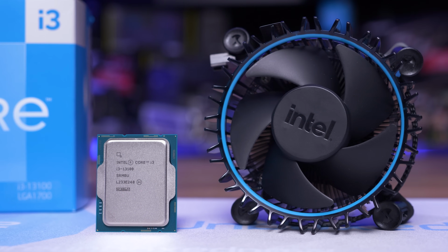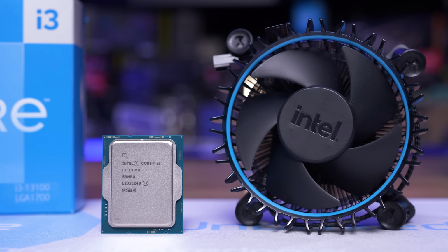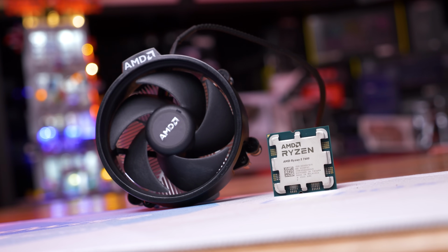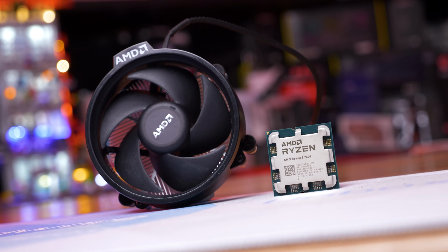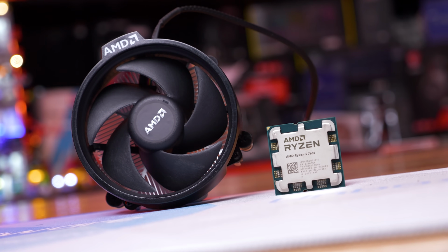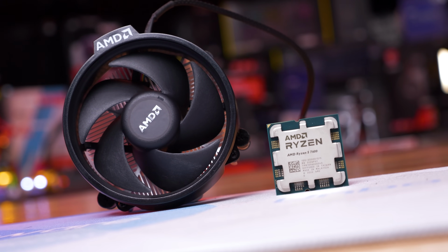The Intel box cooler, it also sucks. It's super loud, and it sees the 13500 suffer thermal throttling issues well within a minute, whereas the Wraith Stealth that comes with the 7600 not only avoids any thermal throttling issues, but it's also relatively quiet, certainly worlds quieter than the Intel cooler. You can also achieve the performance shown in this video with the AMD box cooler, whereas that's not always possible using Intel's cooler.